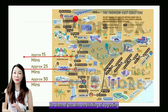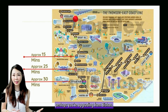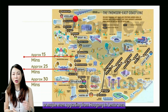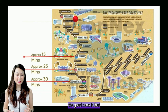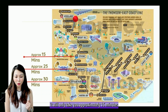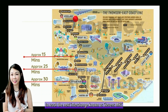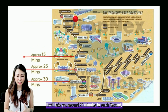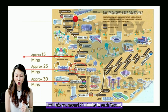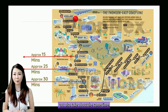For those of you who are thinking of upgrading from where you are right now, perhaps you're upgrading from Bishan, from Ang Mo Kio, or maybe even from Hougang to Lentor area, the good news is that from where Lentor is, it will only take you approximately 15 minutes to reach the next interchange known as Stevens MRT, which is also an interchange for the Downtown Line. It will take you around 25 minutes to reach Orchard, which is a rare find because from Ang Mo Kio to Orchard, you also take about the same time.